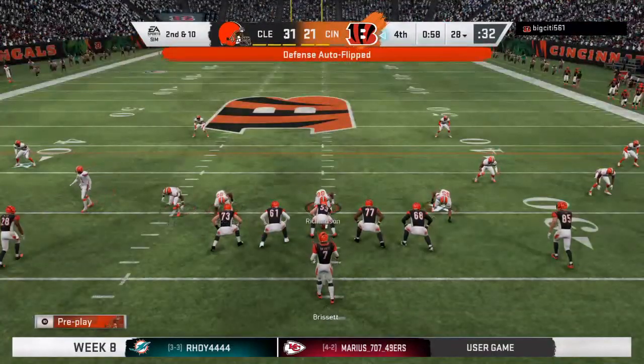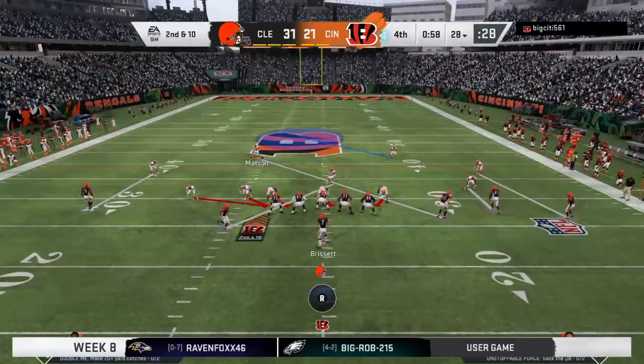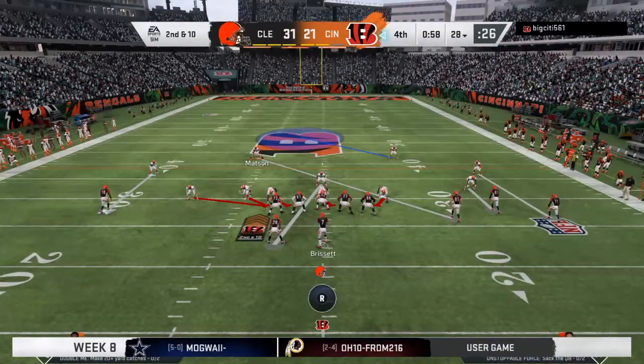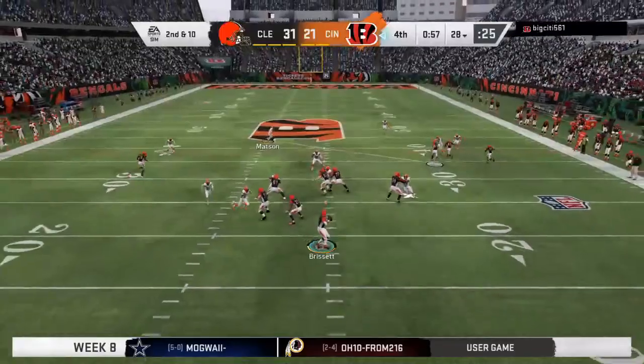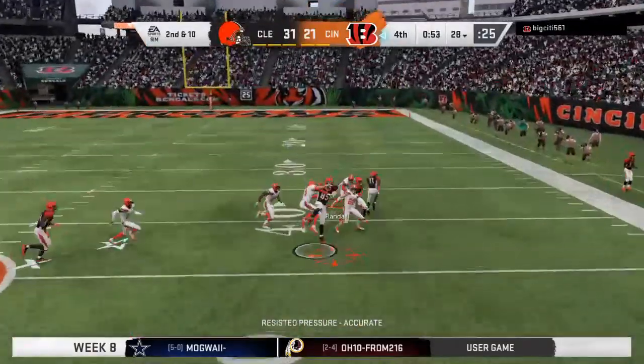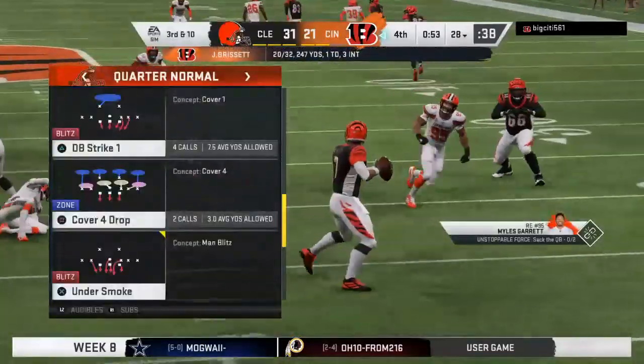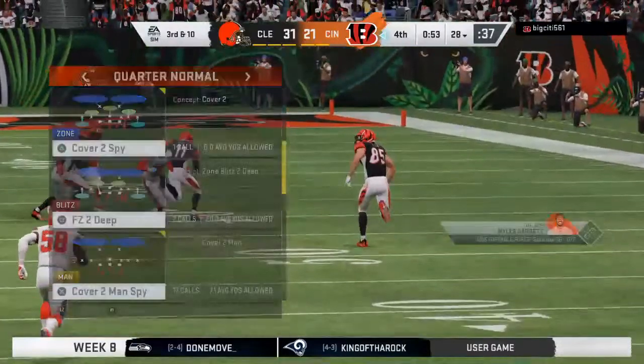And, look, it doesn't matter whether you're playing man or zone. Eventually, that becomes man-on-man, and you've got to trust yourself and go up at that moment of truth and make a play on the football. To throw once more on 2nd and 10. Brissett. And that'll be incomplete. Good protection that time, and they couldn't hook up on the long one.